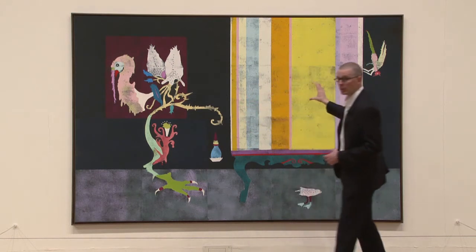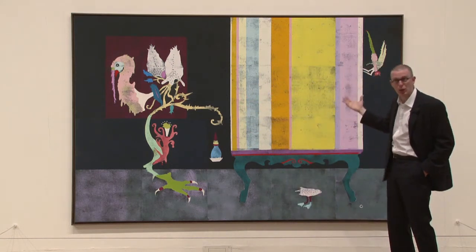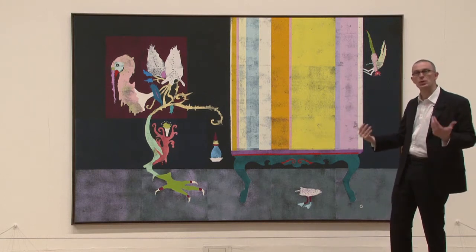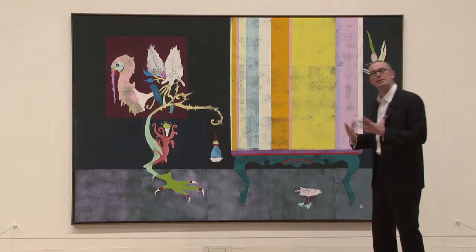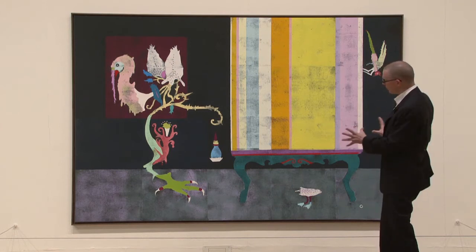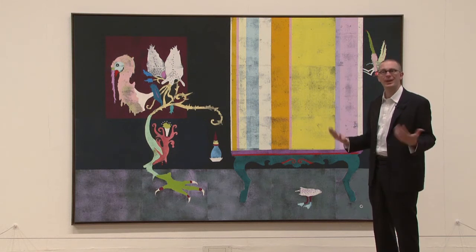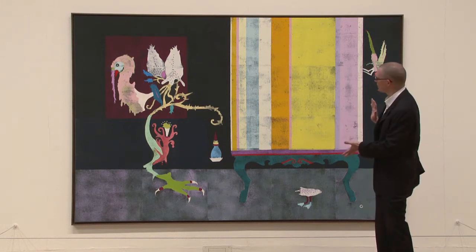Right next to it, we can actually see something that looks like a closet, something that looks like a piece of furniture that seems to be cut out from maybe a catalog or maybe another painting. And on top of this piece of furniture, we actually see what looks like a field of color, almost like an abstract painting.